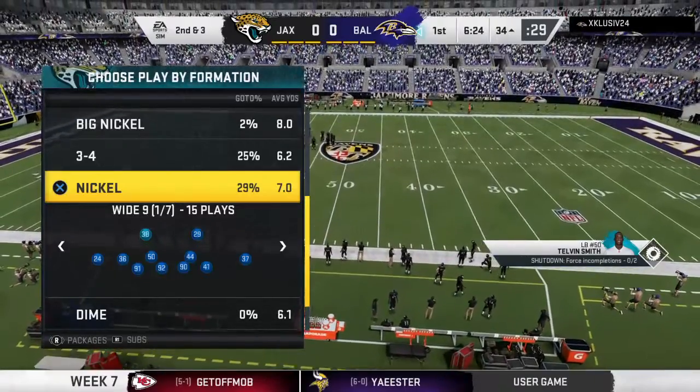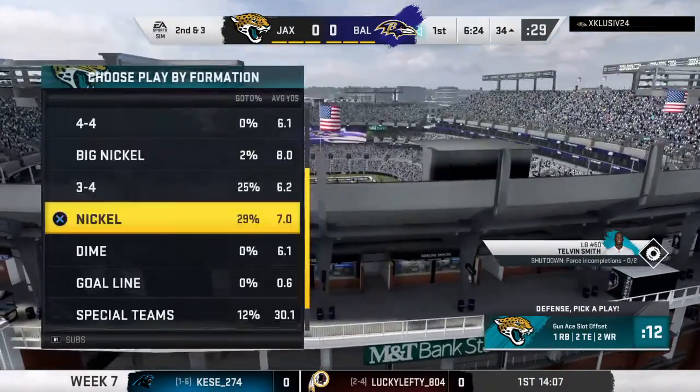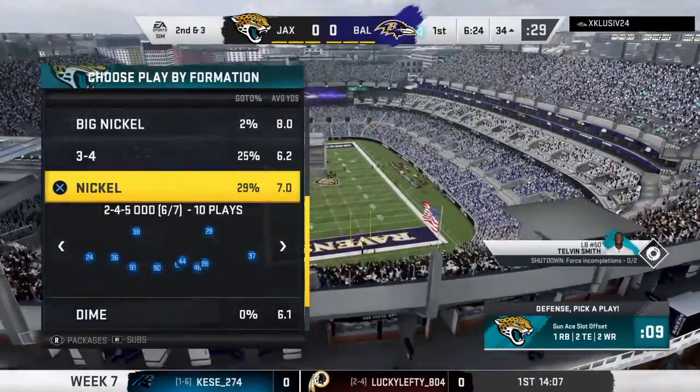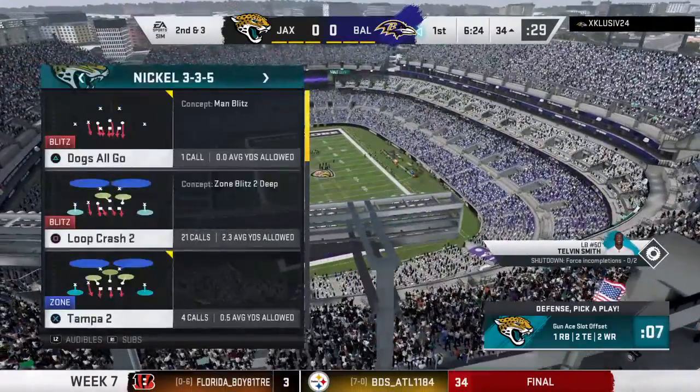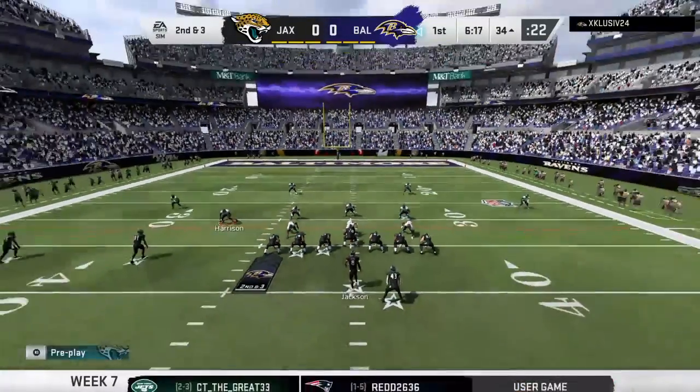I like where you're going. Obviously, we've been together for a while because you know me. I want to take that shot early and loosen things up. So they'll come up after the gain of 7 on a 2nd and 3.